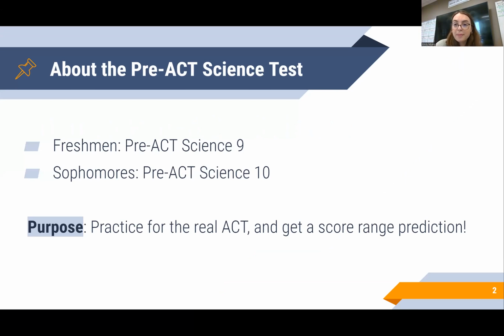Okay. The purpose of taking this pre-ACT is that you will get a score range prediction. You could say, okay, based on this, we think you're going to get between a 24 and a 27, something like that. So you can kind of see where you're at, see maybe what colleges might be appropriate for you in a couple years. And you can see, oh, I did really badly on the science section, I need to make sure I work on the science. Or, oh, I was so good at the math, that's one that I'm going to feel really confident about.